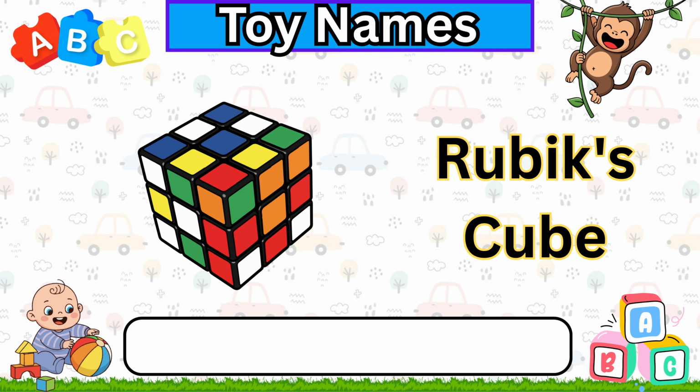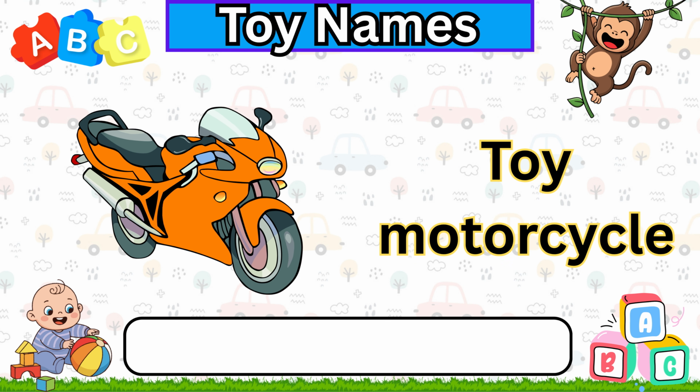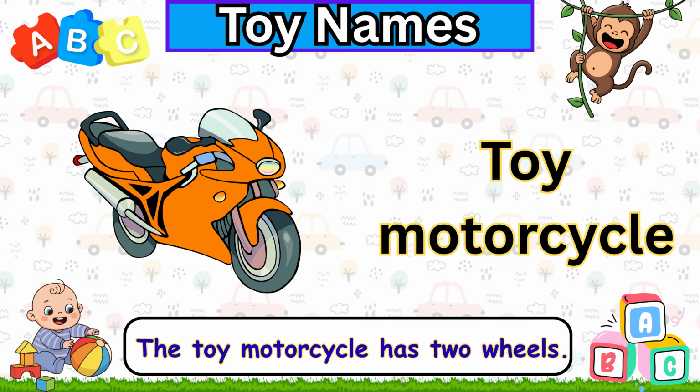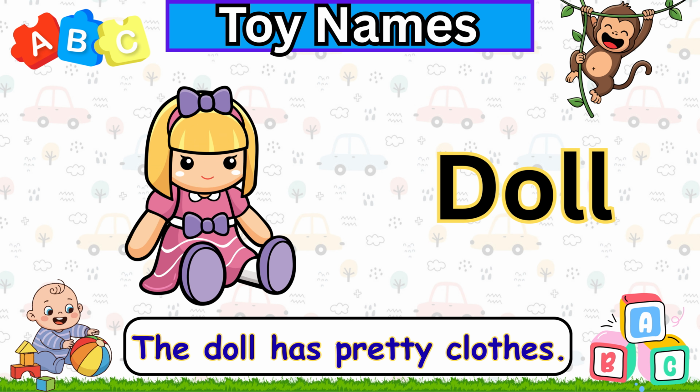Rubik's cube. The Rubik's cube has many colors. Toy motorcycle. The toy motorcycle has two wheels. Doll. The doll has pretty clothes.